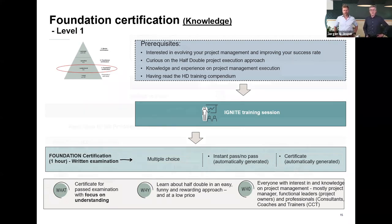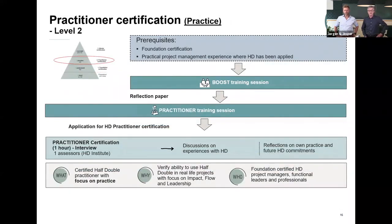Let's move on and take a closer look at what the practitioner certification is all about. The prerequisite is that you need to be certified in Half Double Foundation before you can register for the practitioner certification. And then again, you need to come back to the training room for the boost session.